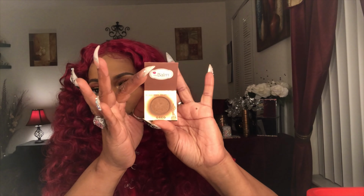And then from there, I contoured my face with the Balm's Take Home the Bronze in the shade Greg. Love this shade. And then I highlighted my face with my Dark 40 Concealer by ColourPop.